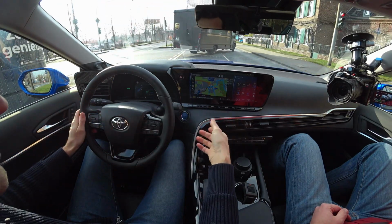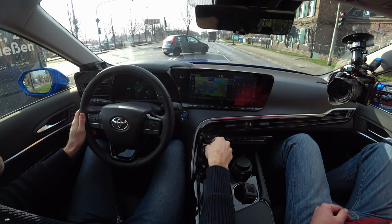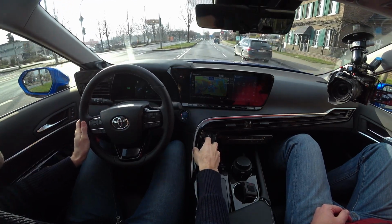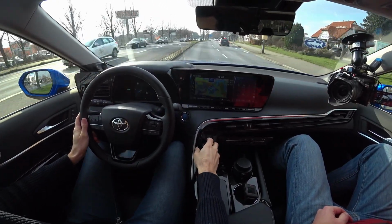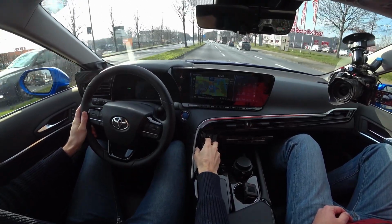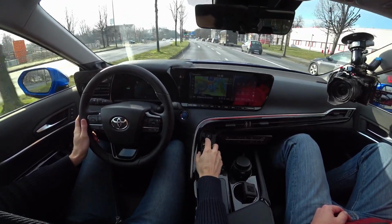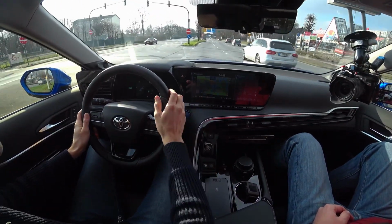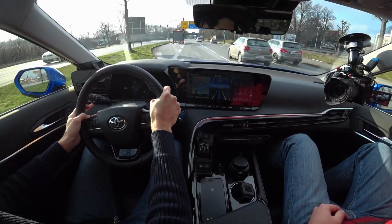The shifting lever here, why not? If you put it once to D, sure, you can use that. There is also this BR mode. You can also test that. So in D, off throttle, more rolling. In the BR mode, let's see. Just once again, D, get off throttle, nothing. In the BR mode, there's maybe a little bit more recuperation, but not that it would make a massive difference.